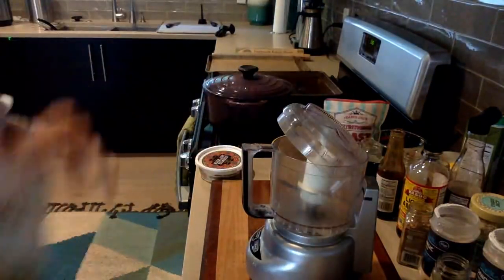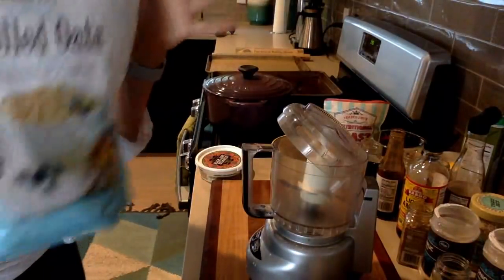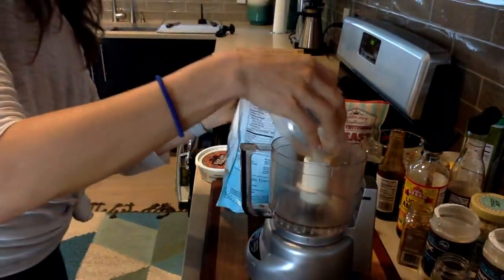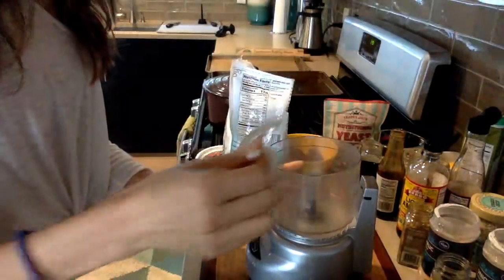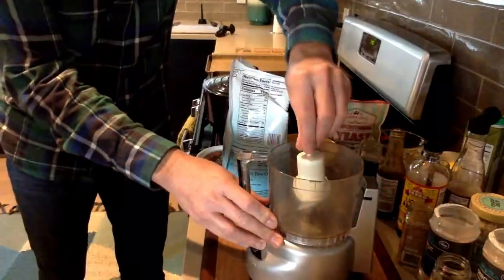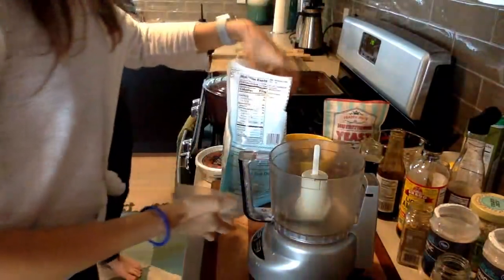So the first thing I need to do is my first hack, which is I don't have any instant oats on hand. So you can make instant oats from rolled oats. Really easy. And of course my mini personal assistant is here and ready to help. What? Okay. I got it. We're all good. Okay.